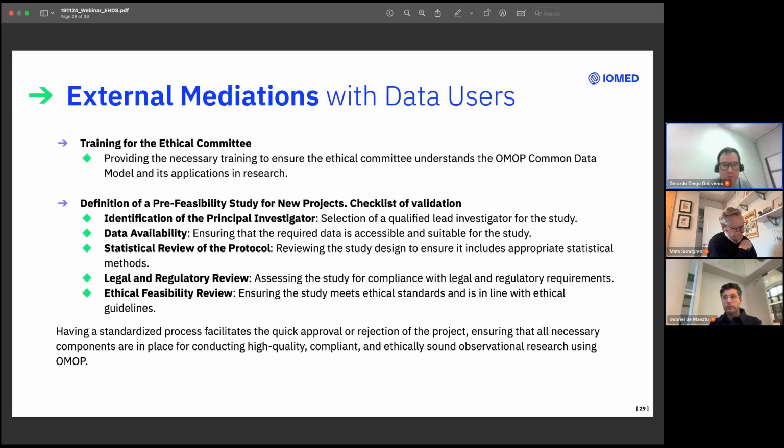Also, we do a review of the protocol about the statistical subject, just to ensure that the statistical model is appropriate.